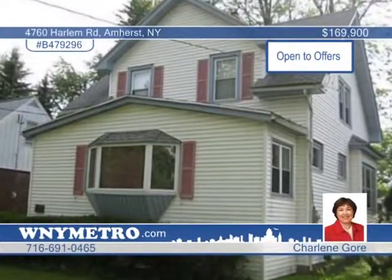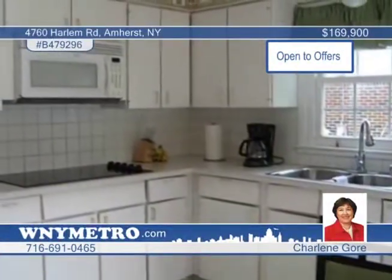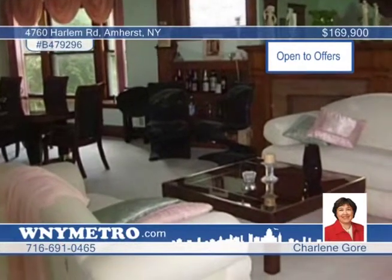Explore the classic appeal of this 1920s home featuring natural woodwork and open living and dining rooms ideal for entertaining, all on an extra deep park-like lot with three-car garage. The three-bedroom, two-and-a-half-bath home is filled with great spaces like the 20x10 basement rec room, bright kitchen with white cabinets, and the sunroom off the living room.